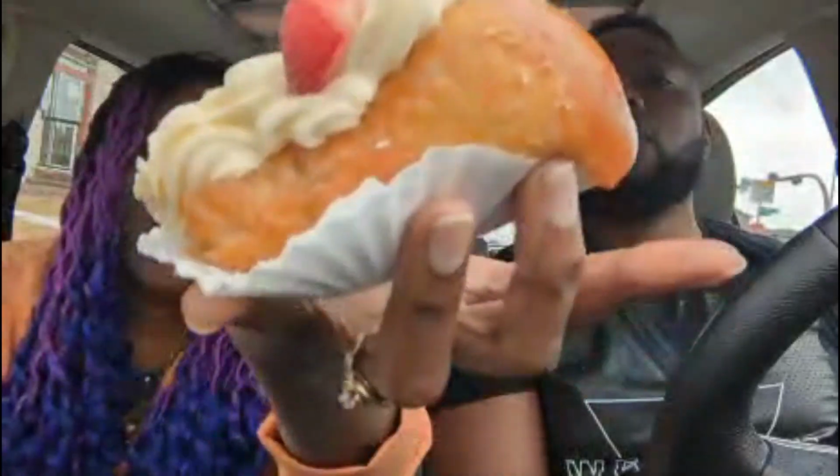Oh, it's heavy. It is heavy, guys. You can do some workout with it. Yes, honey, yeah. Come on. What's happening? Dig in. We can do that? Yes. It's so soft.